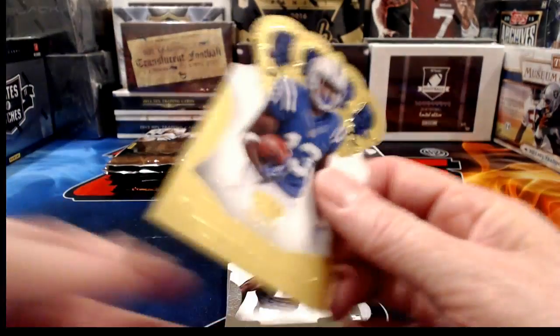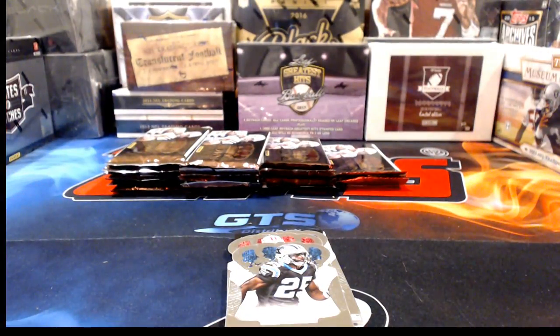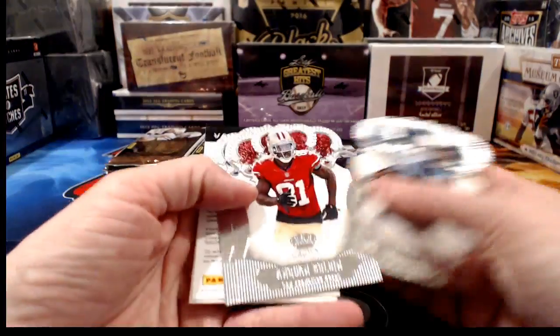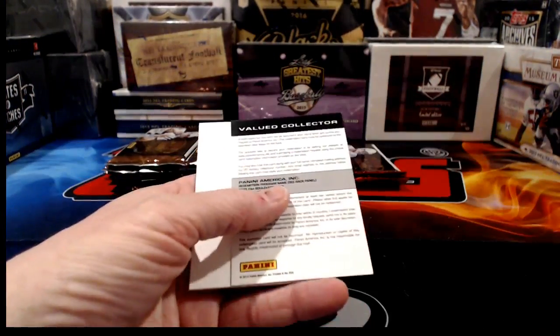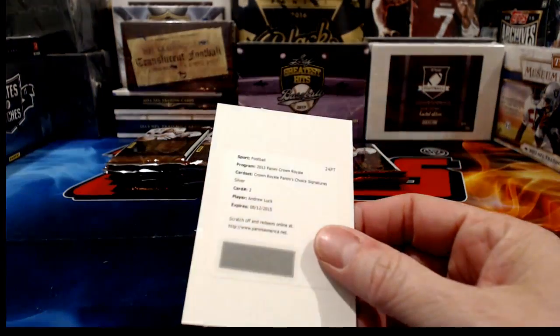That T.Y. Hilton is 299. We are about to come across a redemption here in a moment, and it will be expired. I can guarantee you that. But you do still want to redeem it in your account. We'll go to the checklist.